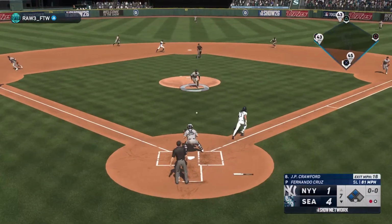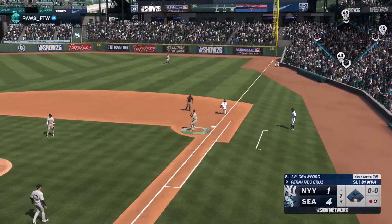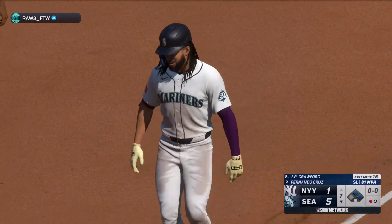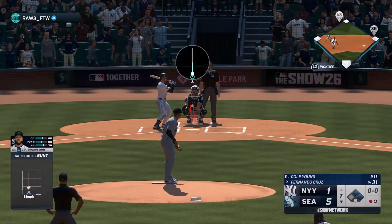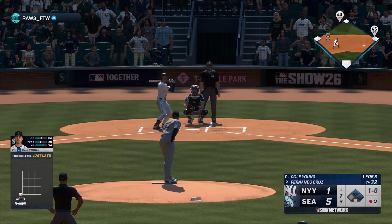A bunt, and it's popped up. To first, and he beats it. Everyone's safe. First and second, 1 out. Cole Young, the next to hit. Ball 1.